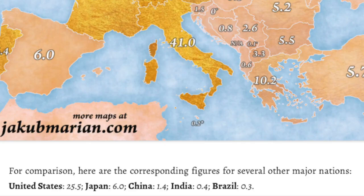Now, for comparison, here are the corresponding figures for several other major nations. Pay close attention to the United States, because many of us that view this channel are here in the U.S., and we are one of the larger consumers and holders of gold. According to this map and according to the information the author has, the U.S. only has 25.5 grams per capita. So there's not even enough gold held by the United States for each person to hold an ounce. We have less than that, only 25.5 grams per citizen.